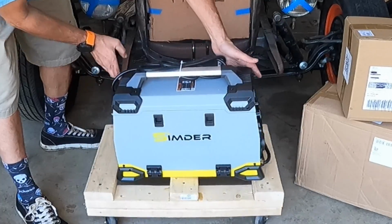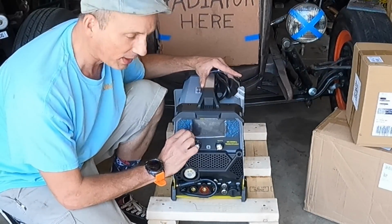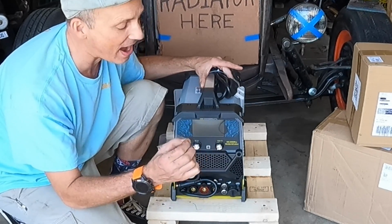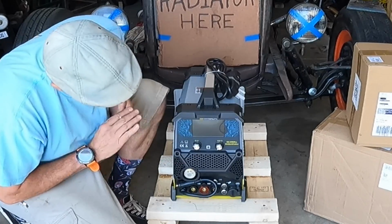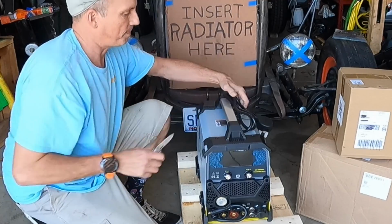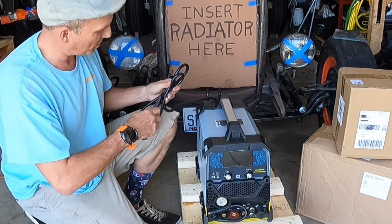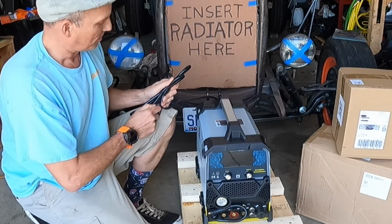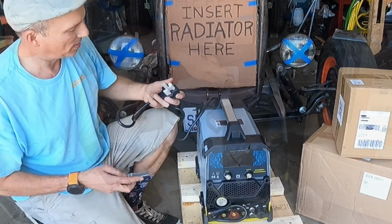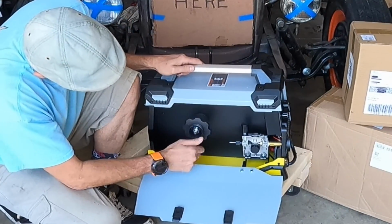All right. This is one of those very satisfying moments. Nice clean screen, look at that. So right away I should note that this is a 220 machine, but it can run on 110 as well, just obviously the capacity is less. So there's your 220 plug. Side panel opens up. This is where your wire goes.